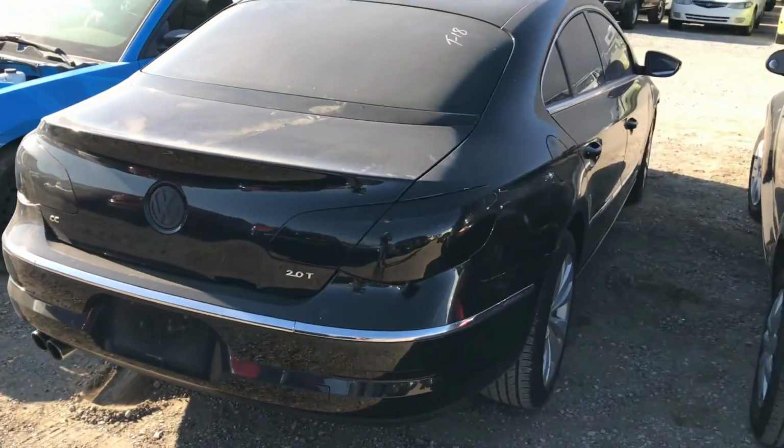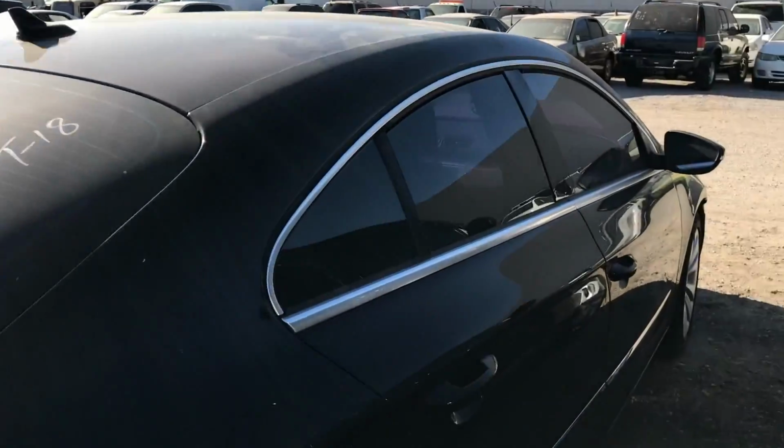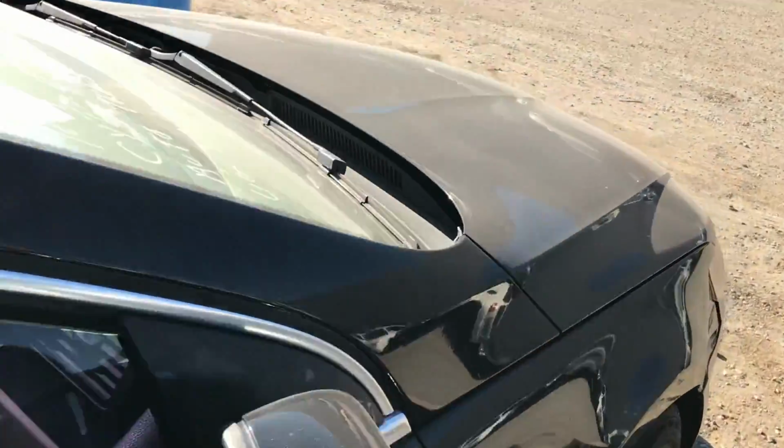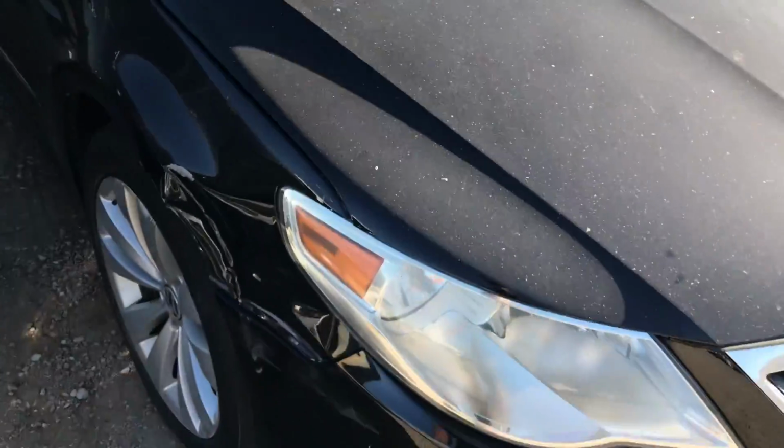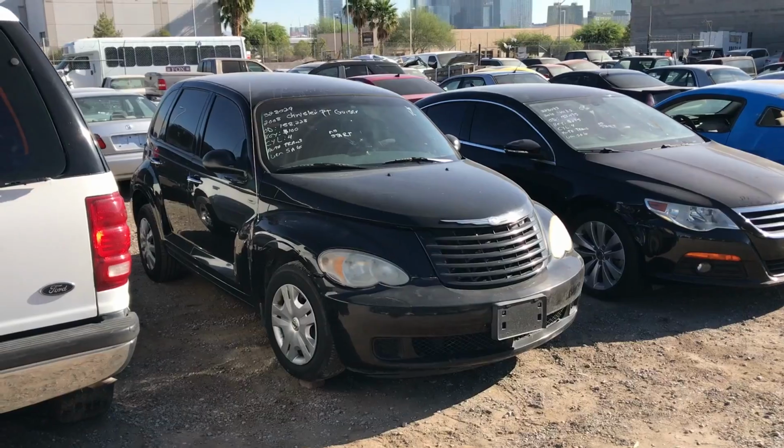Still looks really good. I mean, it does look worn though, so it's really good to see how it held up after all them years, man. All in all, pretty good car though. 133,000 miles. Let's see what it goes for.